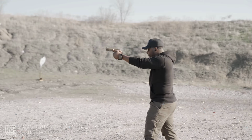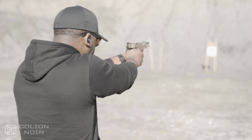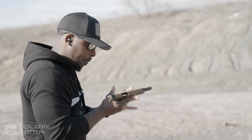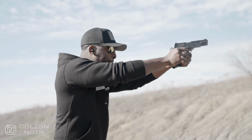Like, see that, hear that? But these new ones, look at this. Nothing, no movement. That frame to slide fit quality shows itself in the way these guns shoot also. The new TRPs shoot a little smoother than my older version. Now, that's saying a lot also because my older TRP was already a dream to shoot. I still love you. Don't worry.